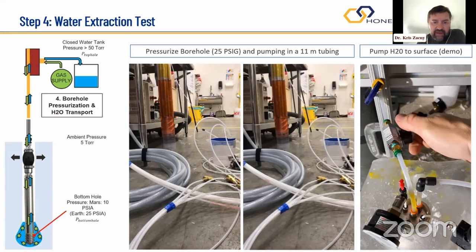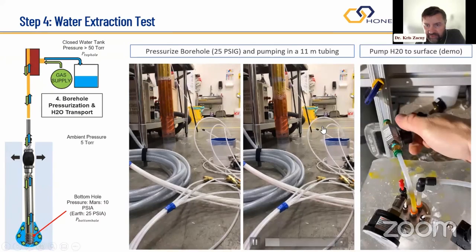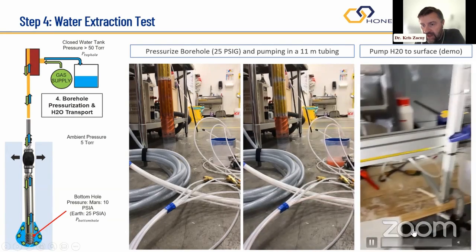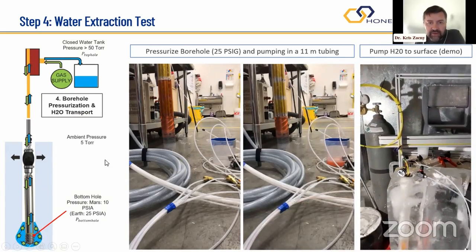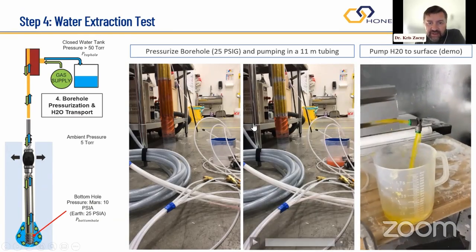And finally, obviously, after melting, we have to do the pressurization. So here we're pressurizing the borehole, and we're pumping along an 11 meter tubing. You can see water goes through this tubing and right into this container. And finally, the tubing is down here in ice. We pressurize the borehole, we open the tap, and off it goes into the Red Water container. Obviously, this is done under atmospheric conditions.